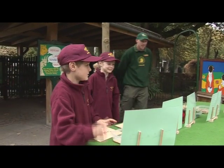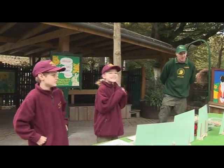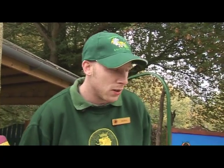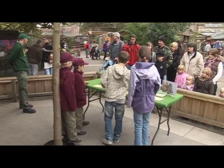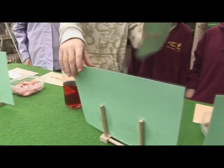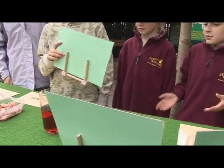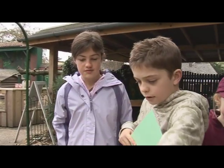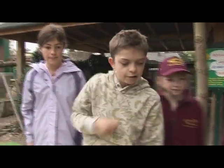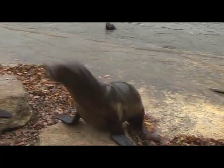So, how are we getting on with the food quiz? Not doing too bad, but I think you should have a look around Pet's Corner and see if you can find anyone to help you, okay? Okay, so we'll get some help from the visitors here in Pet's Corner. And the gorilla eats the blackcurrant juice. So, let's go over to Sea Lion Beach and see what's happening there.